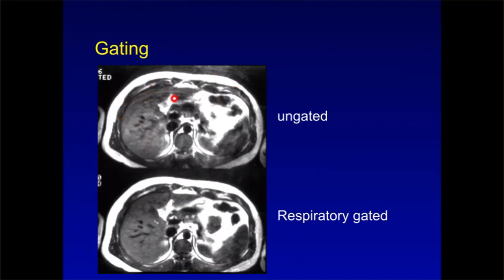You see the chest is very bright, and you see kind of like a replica of the chest, kind of like going into the body. But if you only collect data at certain points of the respiratory cycle, well, then you avoid that, because that is consistent. The image is consistent. The chest is going to be exactly the same spot.